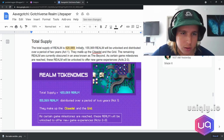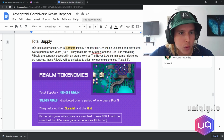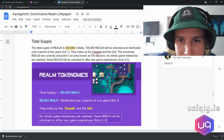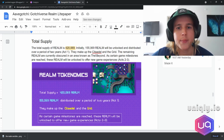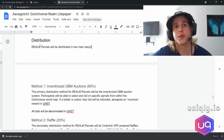155,000 realm. So land parcels make up the Citadel and the Grid. The remaining realm are currently obscured in an area known as the Beyond. As certain game milestones are reached, this realm will be unlocked to offer new game experiences. So Act 2 and Act 3, as I said before. Distribution, how is it going to be sold?